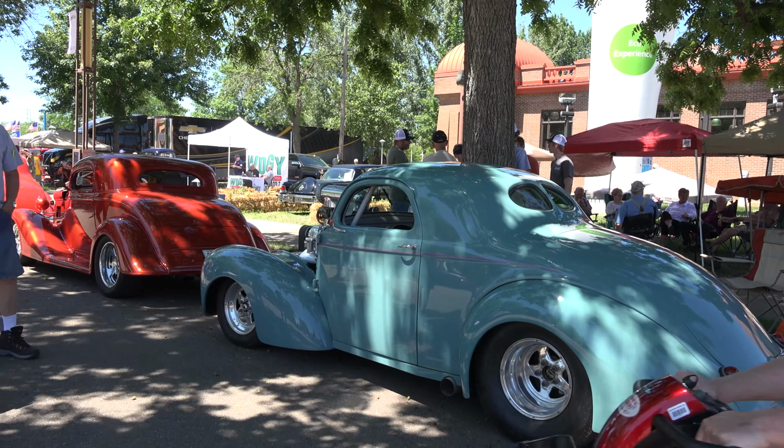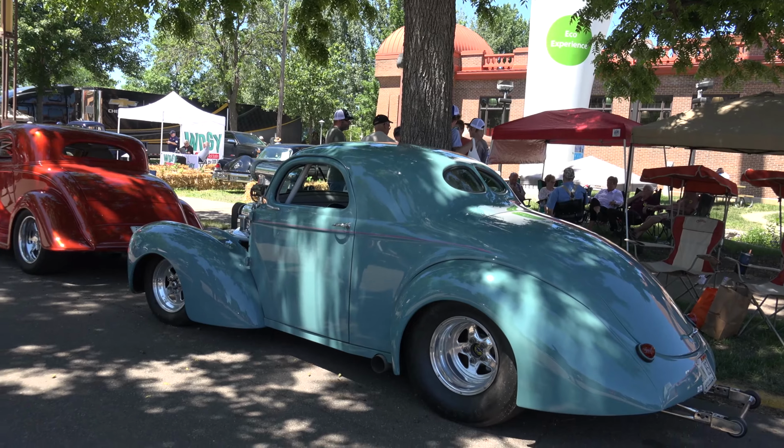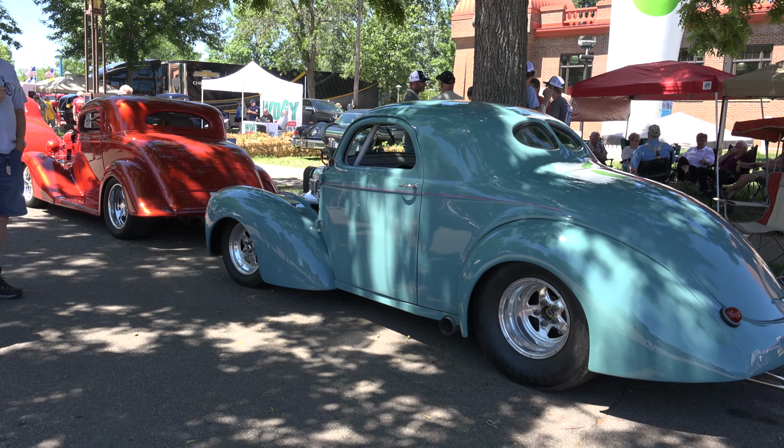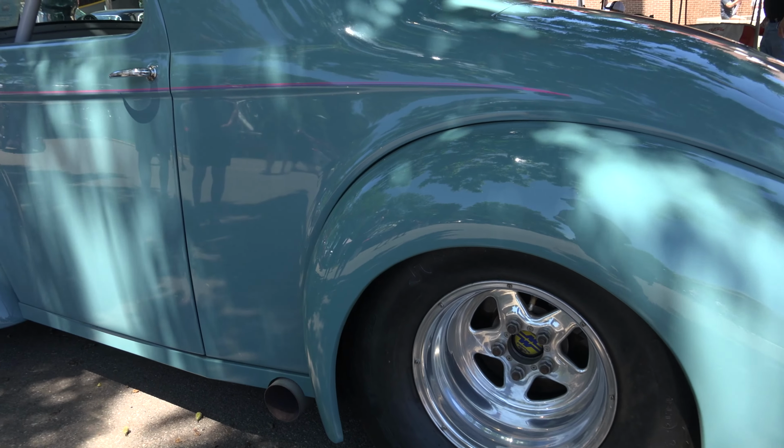Do you ever take it to the quarter mile? We take it to the quarter mile. Last time we raced it was in Kaukauna, Wisconsin. We made 3 passes with it, 3 8.40s.